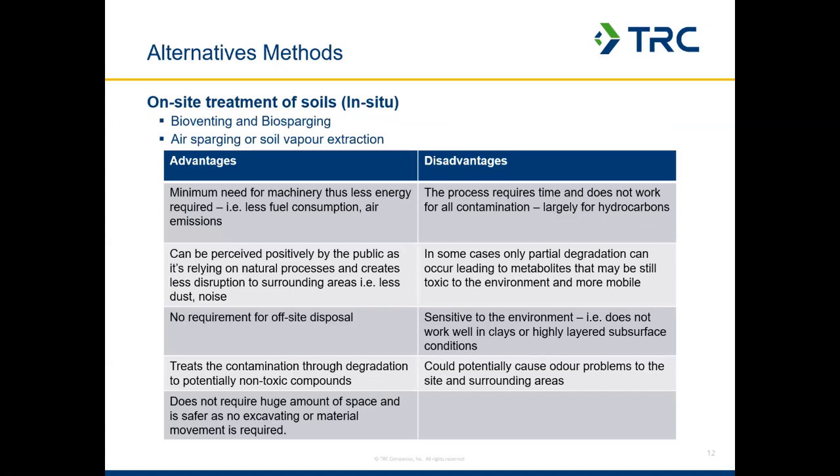Again, you can also consider other on-site treatments of soils that don't require any kind of excavation, so soils that just remain in situ. So things like biosparging and air sparging. Biosparging utilizes microorganisms to help biodegrade contaminants. Air and nutrients are injected to aid the microorganism activity in breaking down hydrocarbon compounds.